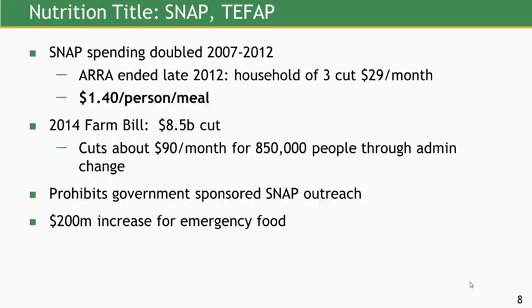For a household of three, they would reduce their benefits by $29 a month. And the end result is that now we are at something like, on average, about $1.40 per person per meal through SNAP benefits. And this depends on household size, and it depends on income as well.